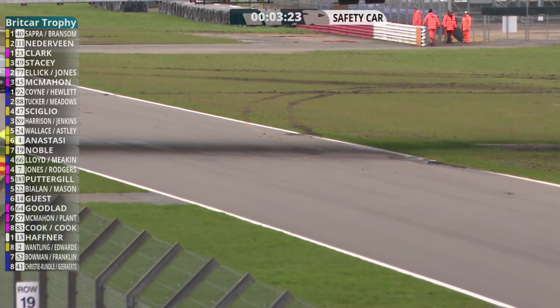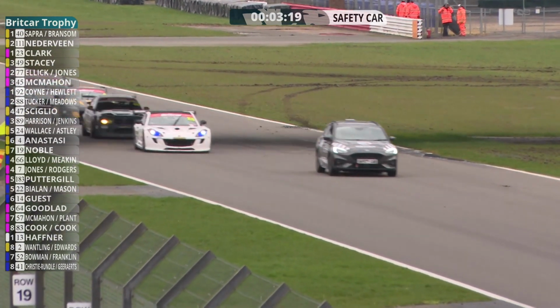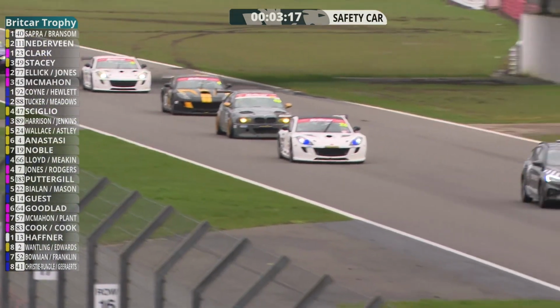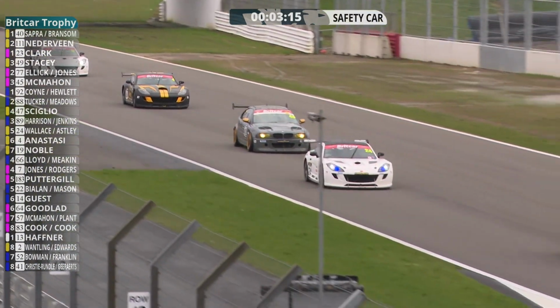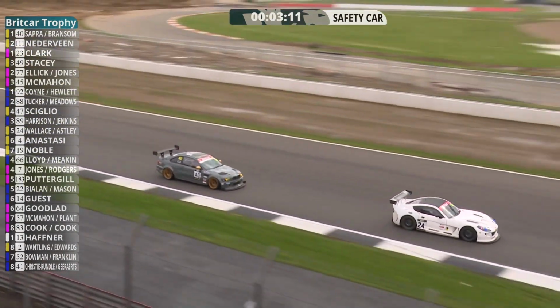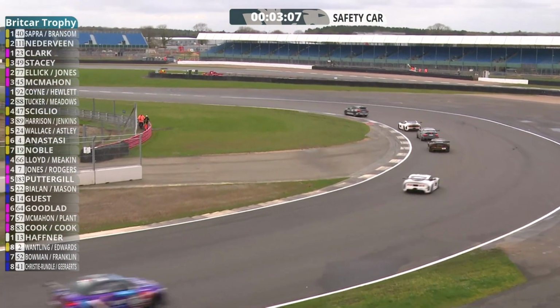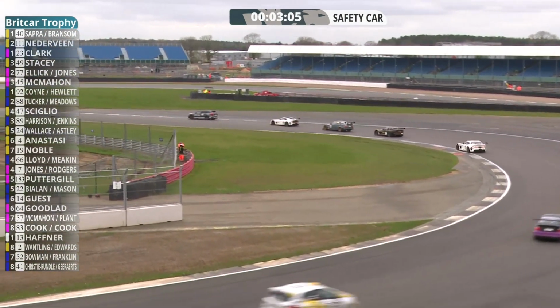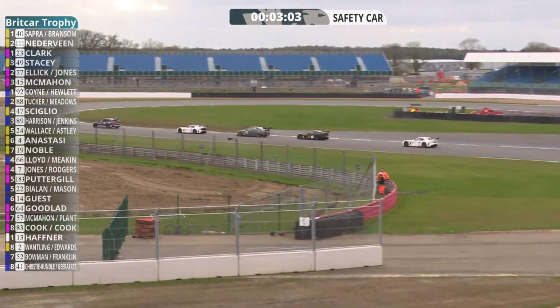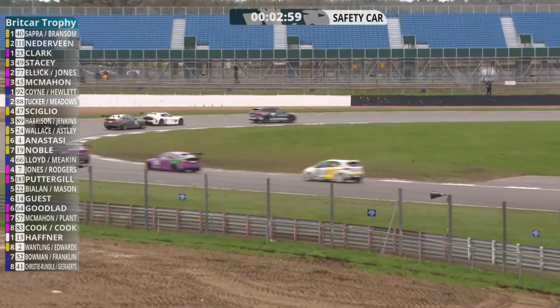If we get another lap behind the safety car, I think we will finish under safety car conditions. I say that, the light goes out. So we are going to get a sprint finish here at Silverstone. I think we'll get 2 more laps out of this for Brian Branson to hang on. Now, I'm not sure if that's going to be enough for the likes of Simon Clark and Will Stacey to catch up. Another 50-minute race to go after this for the Prototype Cup.